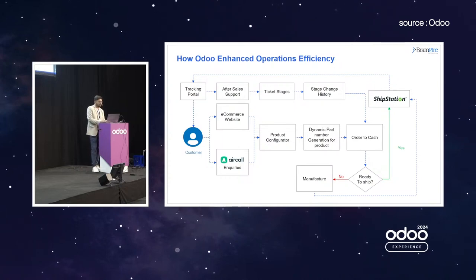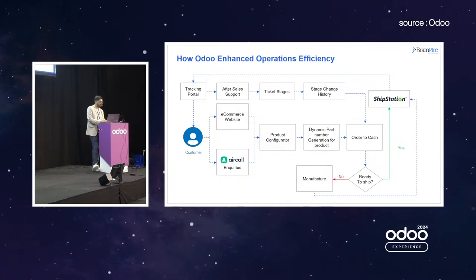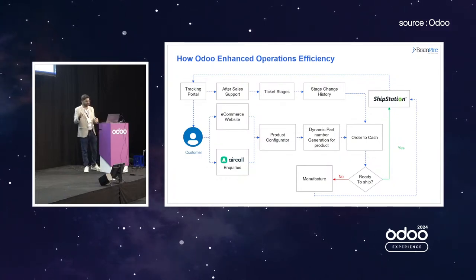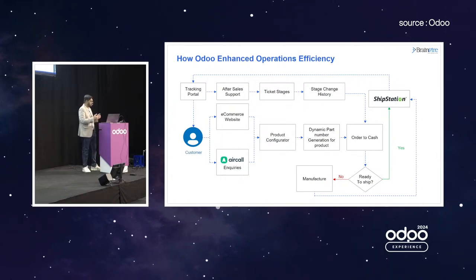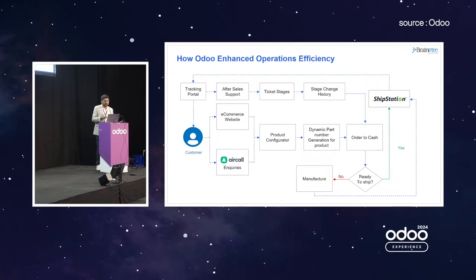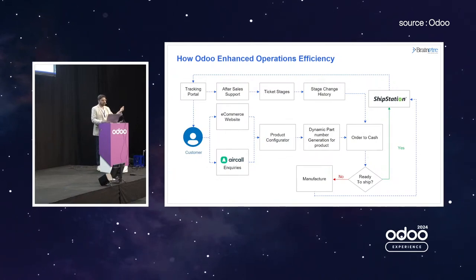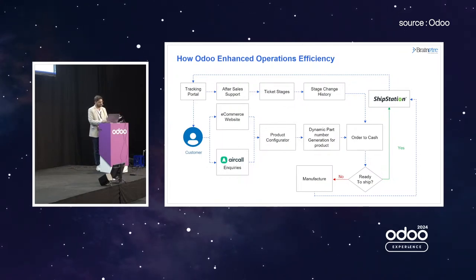And if it's already fulfilled by ShipStation, we automatically create a portal for that customer and send an email saying, hey, you have already purchased, so this is the portal for backend tracking of your orders. You can go over there and see further invoice details, status details, and everything. That portal itself will be used further for after-sales support, for creating a ticket or checking the history of the ticket, everything.